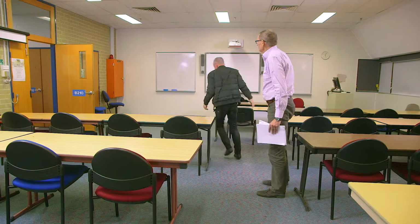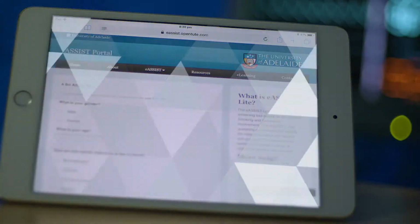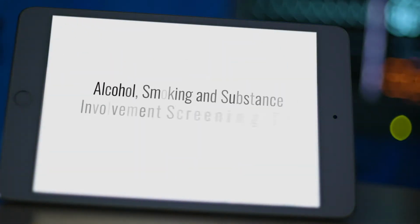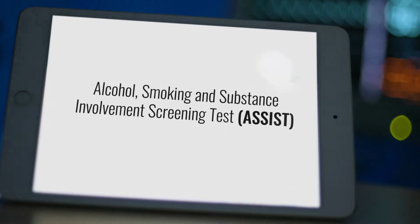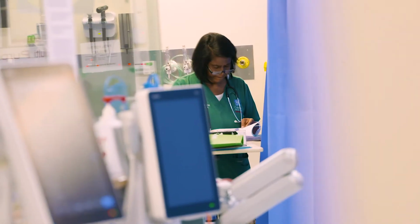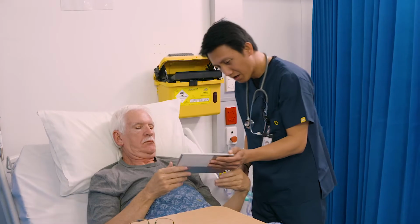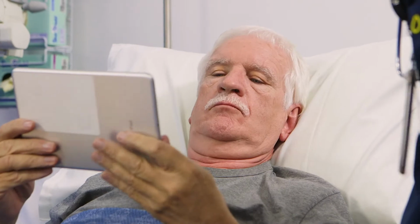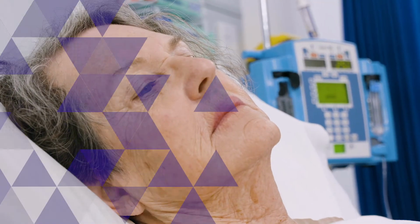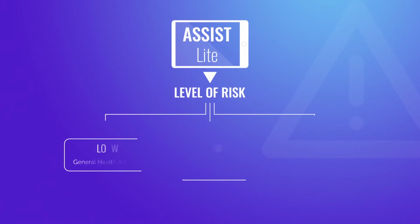To recap, the ASSIST-Lite is an ultra-rapid screening tool based on the alcohol, smoking and substance involvement screening test developed by the World Health Organization. It was developed to meet the need for a quick and easy to administer screening tool for acute and time-critical settings. The ASSIST-Lite helps identify a person's risk category related to their substance use.